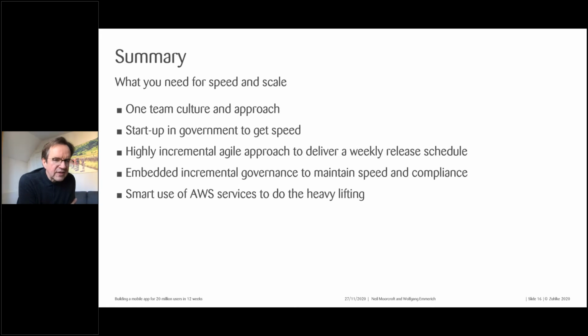Also critical for this is to actually be pretty ruthless about establishing a startup mentality in order to get the speed that is required, and that required a few changes as we've seen, and that ultimately enabled us to go really fast. We have adopted agile processes slightly to be able to deliver a weekly release schedule.